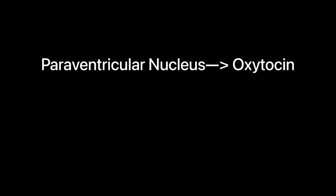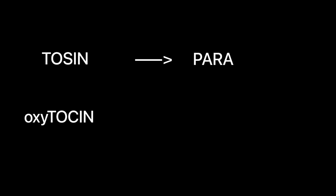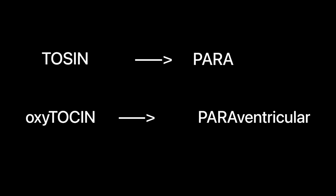For example, when I was learning about the hypothalamic nuclei that produce the posterior pituitary hormones, they told us that paraventricular nucleus produces oxytocin and supraoptic nucleus produces vasopressin. And it is very easy for me to confuse it. What I did was to learn how to associate oxytocin to paraventricular nucleus, and forever I don't think I can ever forget this. So I have a friend called Tosin, and she always para, if you know what that means. So I said oxytocin is produced by paraventricular nucleus.